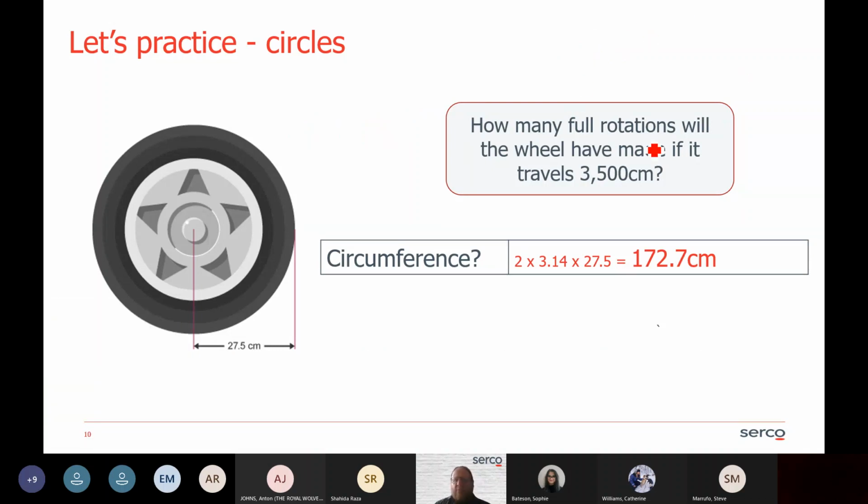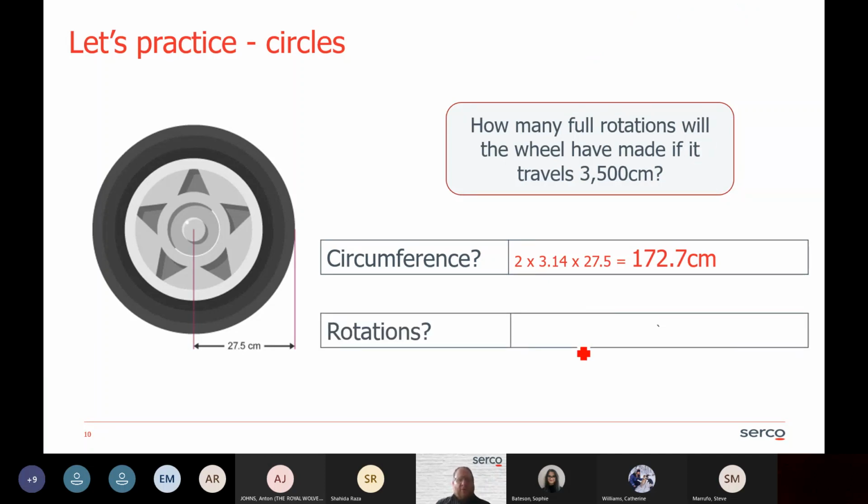The question, however, asks how many full rotations will the wheel have made? So can anybody think how they would work out the number of rotations this would make if it's travelled 3,500 centimetres, and what the answer to that would be? Brilliant, Shahida. We need to do some dividing. Can anybody do that? I would recommend probably a calculator for this one. This would be a calculator question. We've got answers coming in. Correct calculation, Stacey.